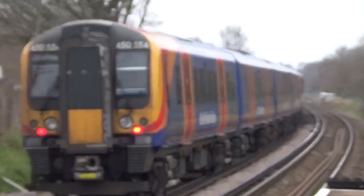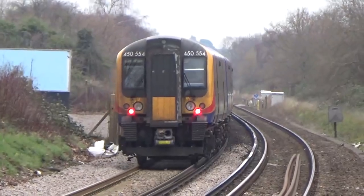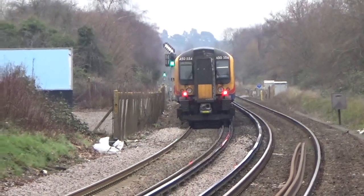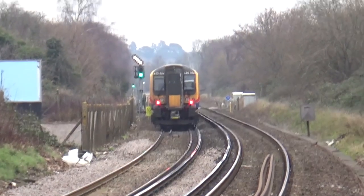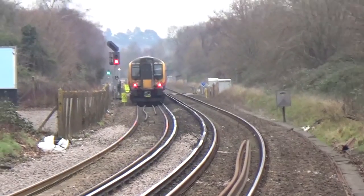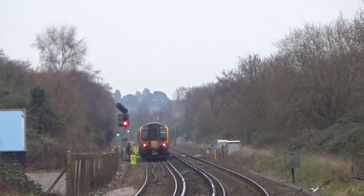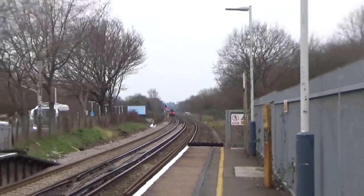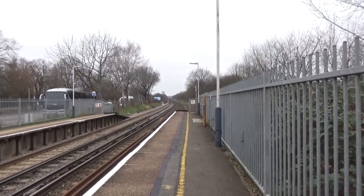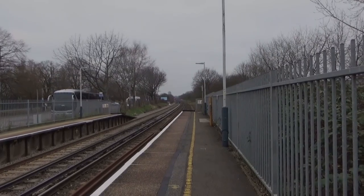And that's on the 1403 Southwestern Railway service to London Waterloo from Southampton Central. The service calls at Eastleigh, Shawford, Winchester. I think then it's Basingstoke. I don't think it calls at Micheldever. Then Fleet, Farnborough Main, and I think then it's Clapham Junction and London Waterloo. I don't think it calls at Woking. That's the weird bit. So yes, there it goes.